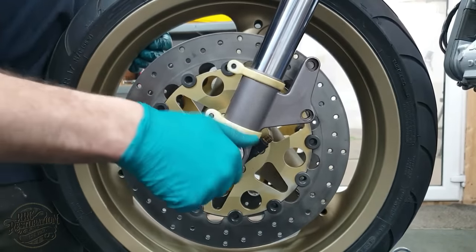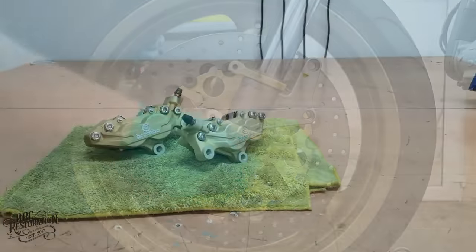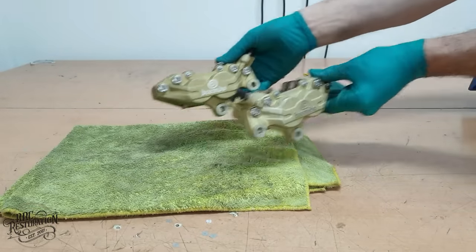Before torquing up the front axle clamp bolts, I need to fit the front calipers. I'll explain why in a moment.